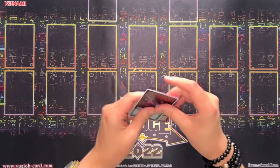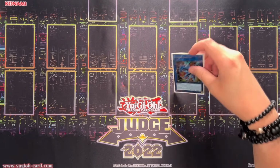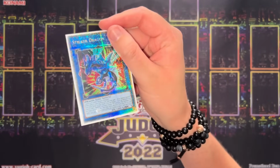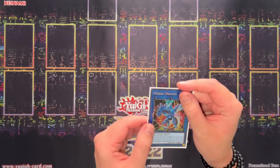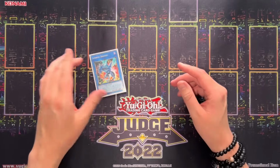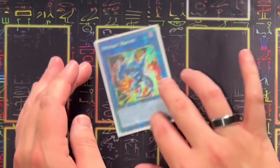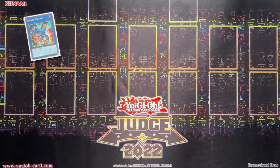But yeah, let's move on with the progress, baby. So, starting off, we have a copy of Striker Dragon, and we got this from our friend Cammy at Locals for a whopping £5 PayPal, £5 cash. So not a bad deal on the Striker Dragon. Very, very nice. Surprised that we didn't already have this because, you know, dragons. But yeah, we have it now, so we are sitting pretty.